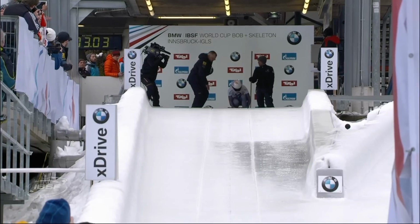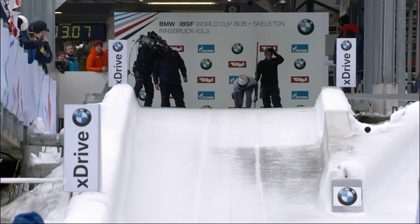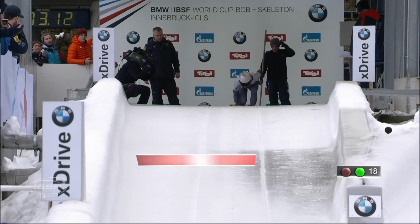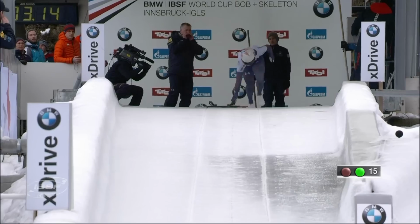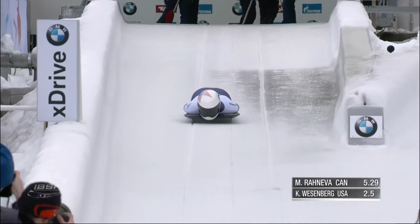First 15 sleds are down. Next up, Kendall Wesenberg. Europa Cup race here in January 2015. She did the Worlds here in February 2016 when she finished 15th. And she took a silver medal in St. Moritz. Now that's a big boost to her, right?